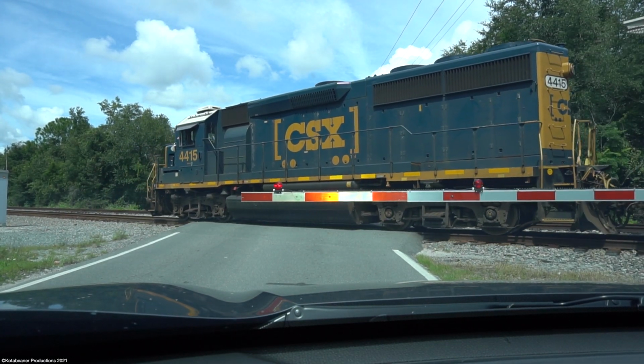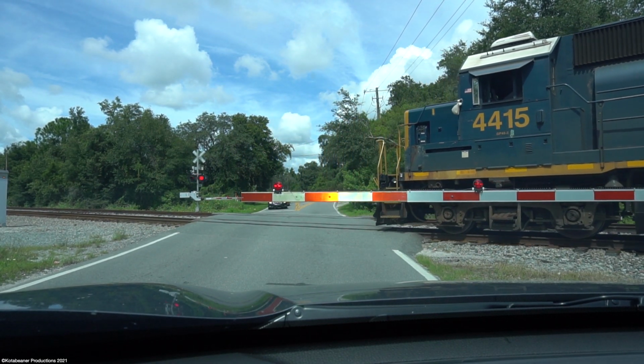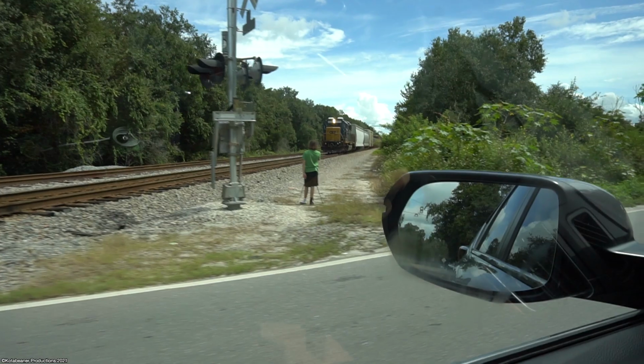With 4435 from last weekend still in Tampa at this time, and now 4415 being based out of Winston, you got two of these ex-Conrail units pretty close to each other. I don't know, I think that's pretty neat.